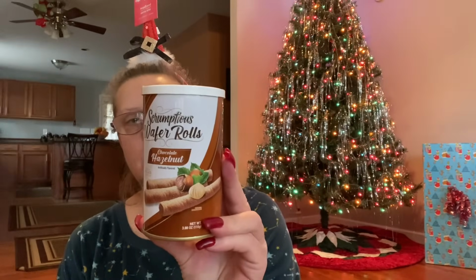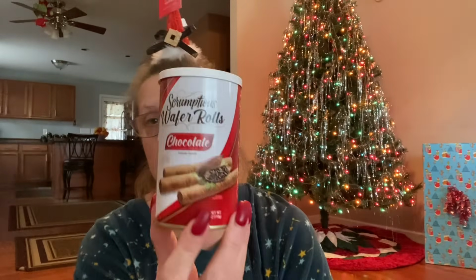So just for thought. Also came across these snacks. I'm jumping departments again. I'm moving you guys all over the place. Scrumptious wafer rolls, chocolate hazelnut, 3.88 ounces. Never seen these before in this packaging. It's a product made out of Turkey and they're done out of Las Vegas, Nevada. So I found those. Then I found by the same company, 3.88 ounces. And this one is in the chocolate flavored.